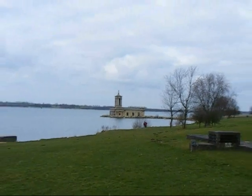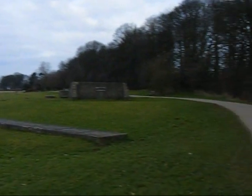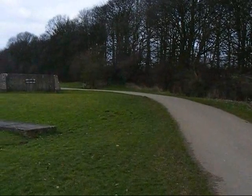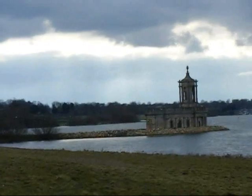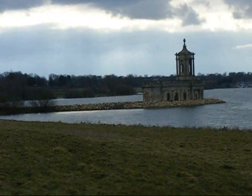Now heading towards Normanton Church. And that path there, that's the way ahead. Just to clarify, that is Normanton Church. It was rebuilt in 1826.